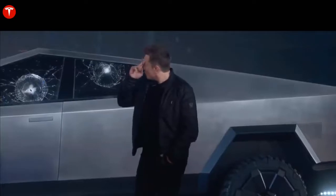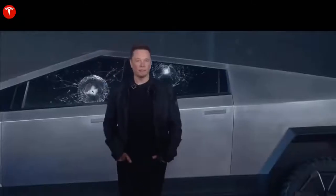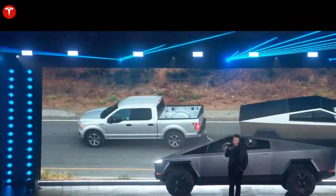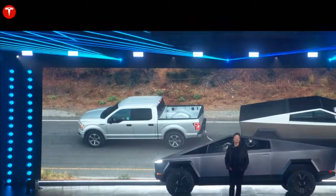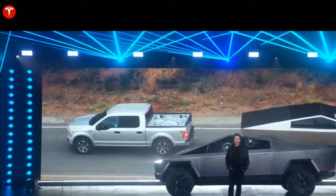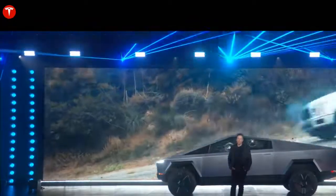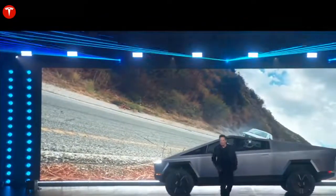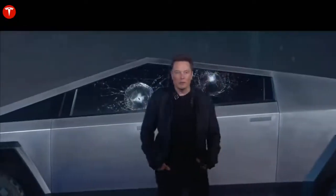But what about our real world test? Let's actually have a tug of war here with an F-150, and see which one can pull which. Let's do the tug of war video. It was uphill. So let's see, onward to the performance.